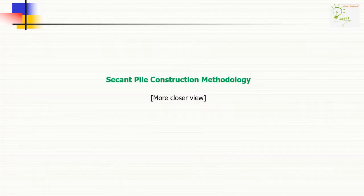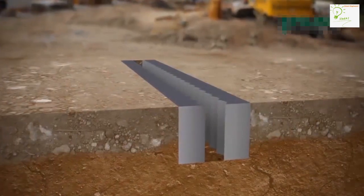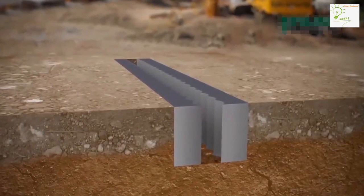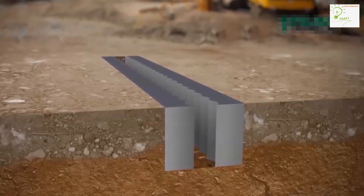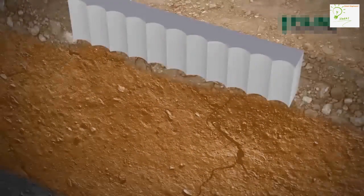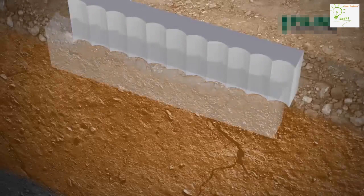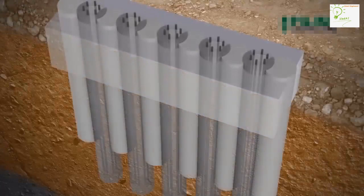Now, a closer view. A guide wall has to be built. This guide wall is shaped to locate the piles to tight tolerances, ensuring that the overcut from one pile into another is as required by the wall design. The guide wall is constructed from reinforced concrete. Often polystyrene or timber void formers are used to obtain the scalloped shape of the inner face of the guide walls. Once the guide wall has developed sufficient strength, the piles are constructed through it.